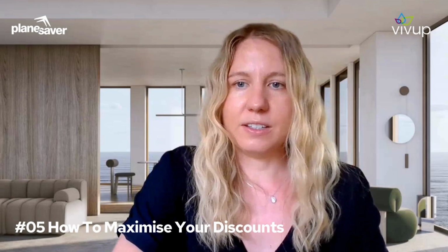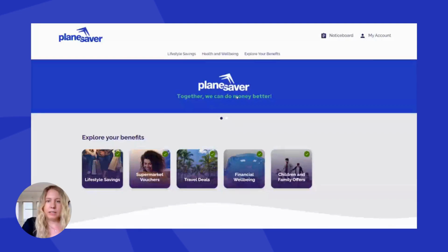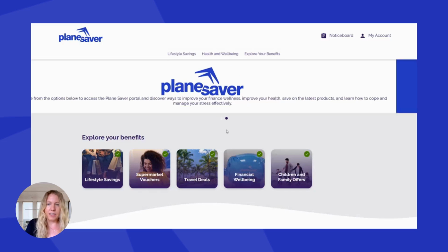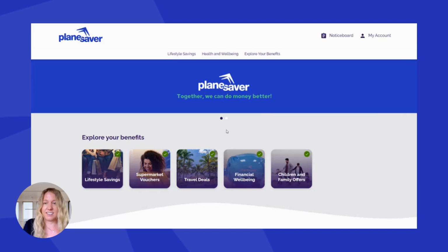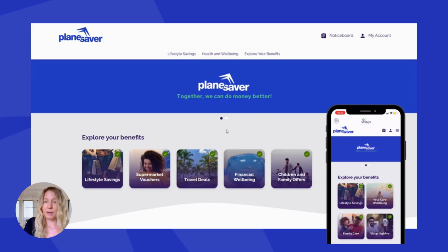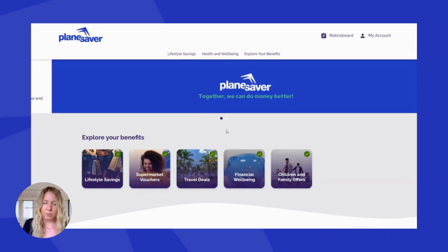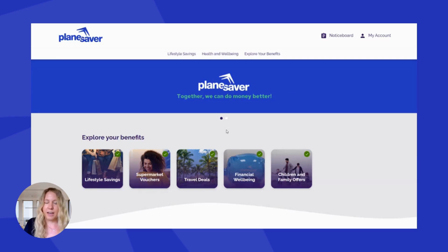So I'm just going to get straight into it and share screen with you all. I don't know, perhaps you've seen this platform already, perhaps you haven't, but this is your Plain Saver member benefits area. I think it's really important to note that you can access this on your computer, but actually there is an app as well. So if you haven't already registered, I'll show you how to do that. And you need to do that through the desktop. Once you've done that, you can download the app.